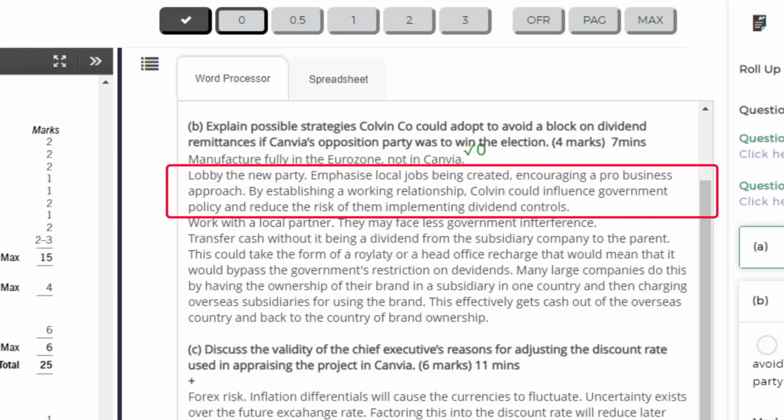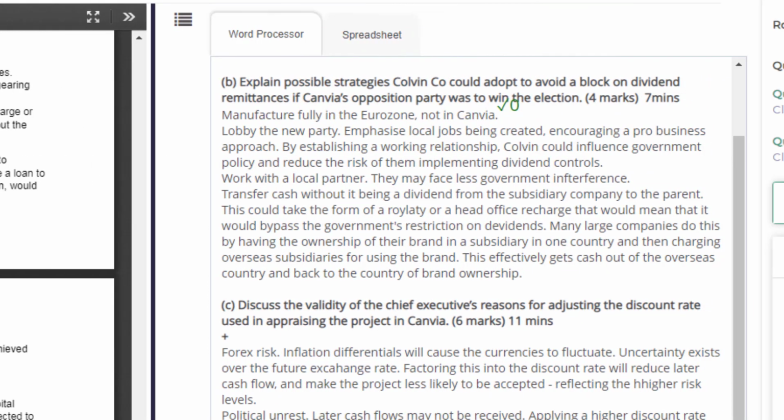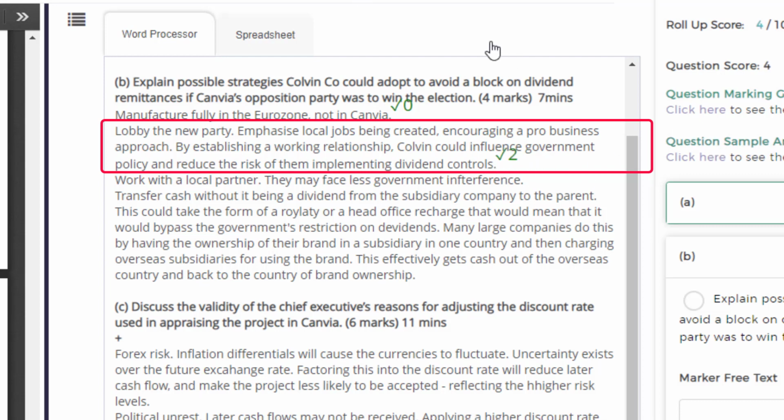It's not in the marking scheme. When you look at the model answer, here is that model answer. Pause it if you want to read through it in detail. But it's not in the model answer, but that doesn't mean it's not a decent point. Would it work? Yes, I think it would. And it has been well explained, so I'm going to give that the 2 marks.